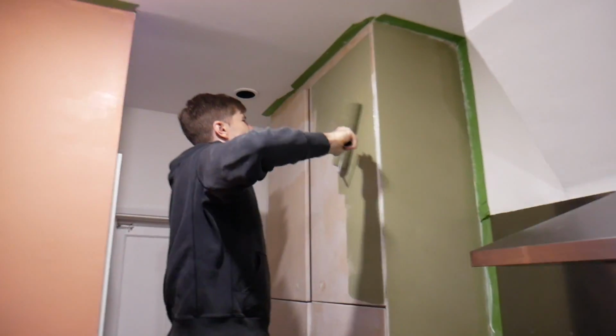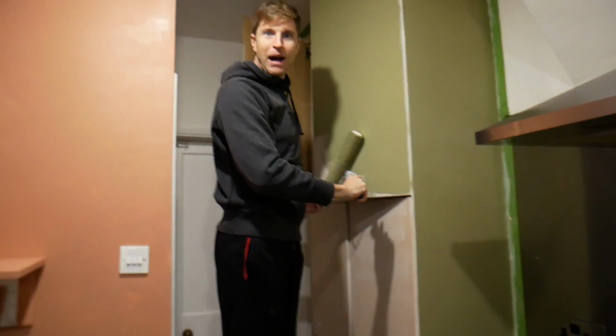Very nice. Not so sure about my terracotta wall that I've done. I don't know if I like it or not. I guess we have to wait until we put the worktop down, but once we put the worktop down, we're not painting anything else, so I need to make a decision on whether I need to paint it back white or I keep it back.